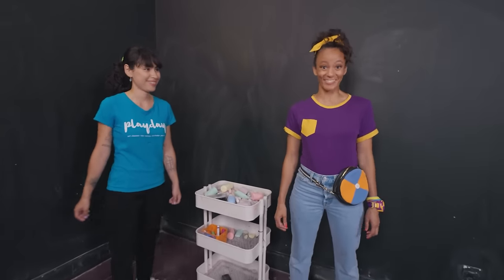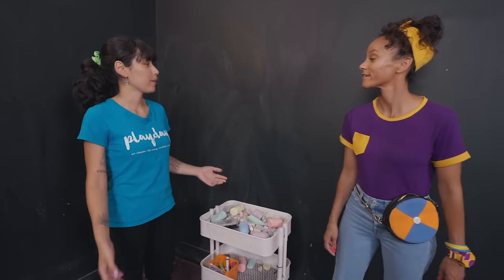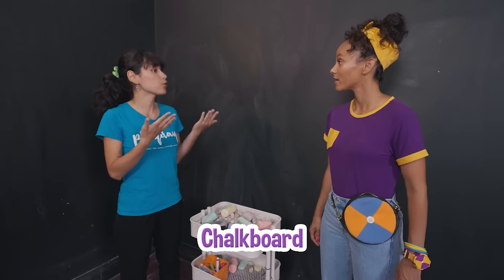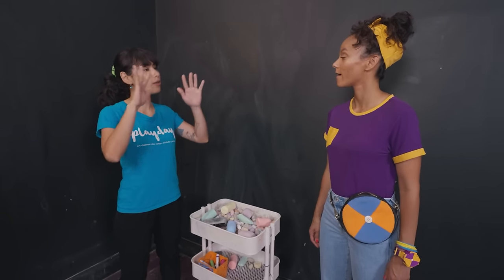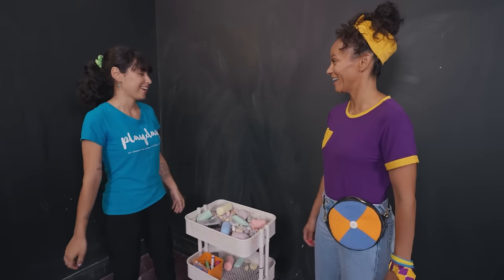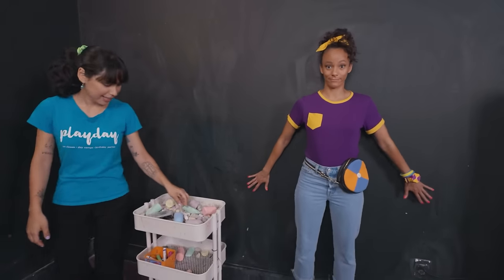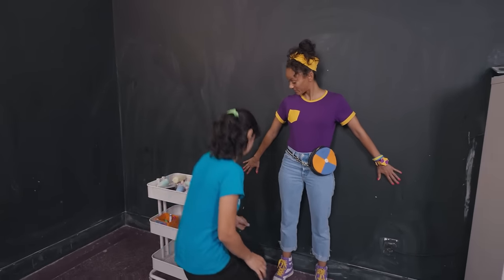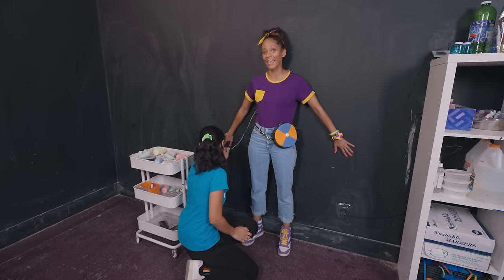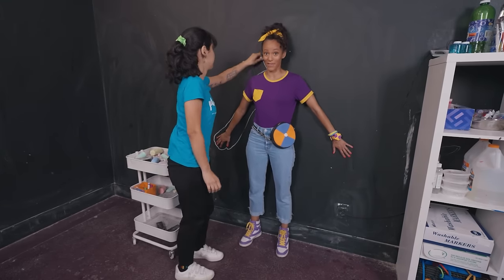Wow, this is cool. So one way to make a sketch is by tracing your body on the chalkboard. And then based on your mood board, you can add all the elements that you want to put on your garment. Wow, what a good idea. Okay, Meekah, can you please lean against the chalkboard? Thank you. All right. For fashion designers, it's super helpful to plan and sketch out an idea or design before you make something.